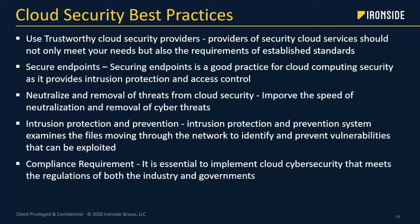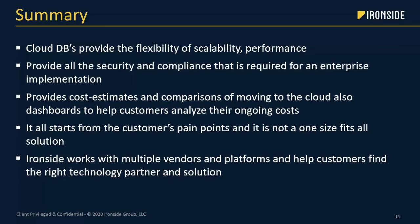So you need to make sure, again, that the vendor has that security set up on their infrastructure side, and that you have the policies and procedures set up on your side to manage those compliance requirements that you have as a business. So that's what we have on security, and I'm going to pass it back to Dipankar.